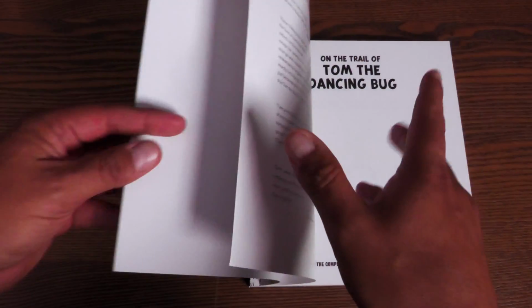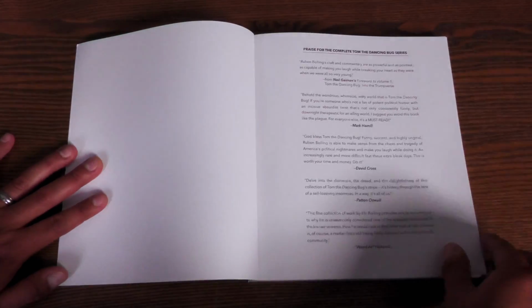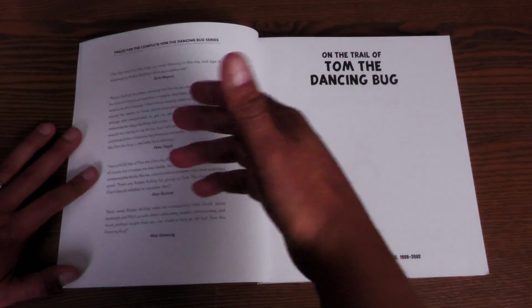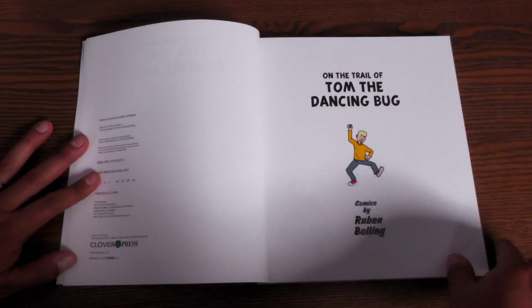And to kind of preface what I mean by I didn't hear about this, this was an original comic strip that would appear in newspapers, mainly in New York and the surrounding areas. I live in Kentucky. Maybe that's why I never heard of it, nor did I hear about the webcomic, but here is some wonderful praise from people you may know, like Neil Gaiman, Mark Hamill, David Cross, Patton Oswalt, Weird Al Yankovic, Seth Meyers, Peter Segal, Gary Gulman, and Matt Groening, just praising the work of Ruben Bolling.